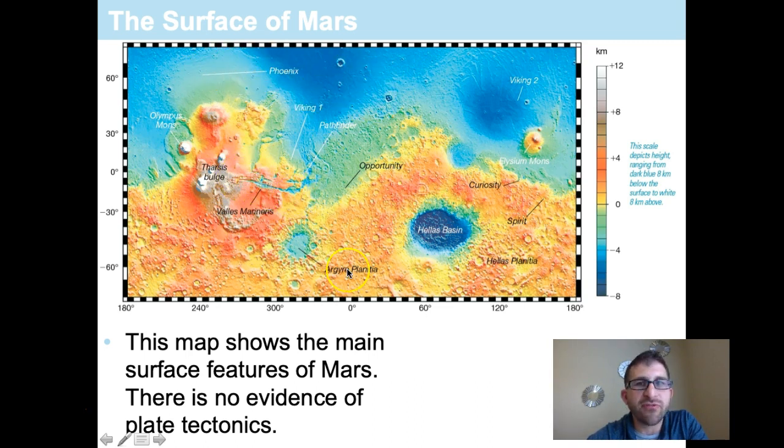Keep in mind this has been stretched to fit on a two-dimensional screen. So this represents a much, much larger portion of the surface than it might look like. In this type of projection and map-making technique, we actually cause things that are in the central or equatorial regions to appear much smaller than they actually are, and things towards the polar regions to appear much larger than they actually are. So it might look like Valles Marineris is tiny here, but it's actually very big. Same thing with the Tharsis Bulge here, and the biggest volcano in our solar system is Olympus Mons, part of that Tharsis Bulge region.